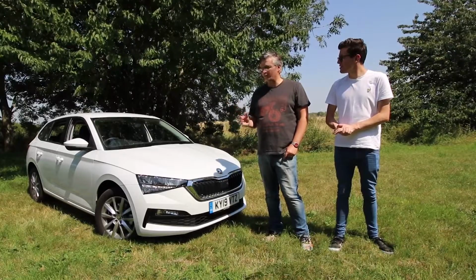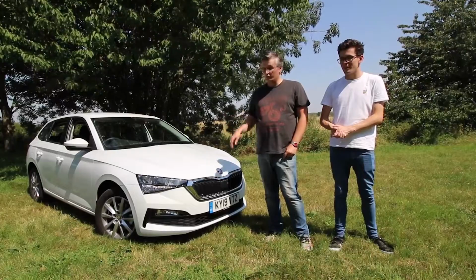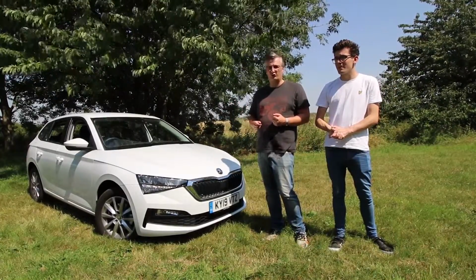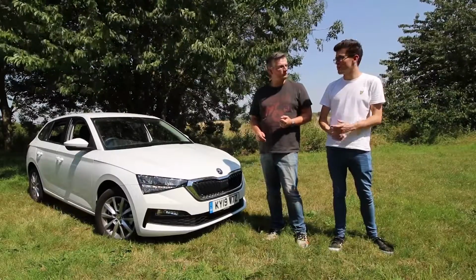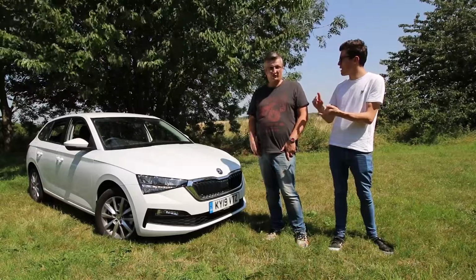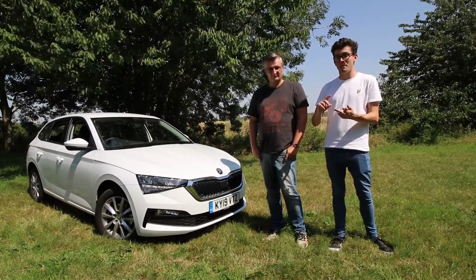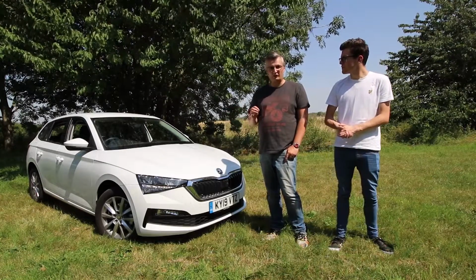The crazy thing about the Scala is it starts at just over £16,500 and ours in the SE trim starts at £18,600. This one's just under £20,000, but it's got a few options on it, including metallic paint. You've also got an infotainment system, alloy wheels and cruise control. There are petrols, diesels, manual and DSG on offer. Yeah, there is literally a Scala for you.